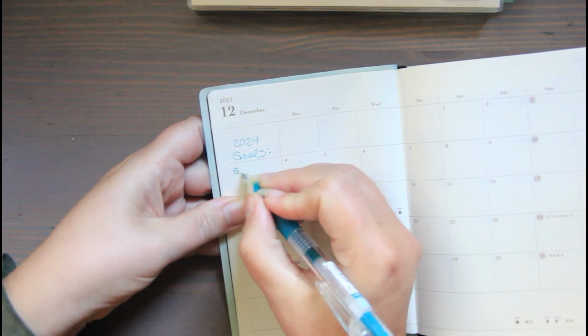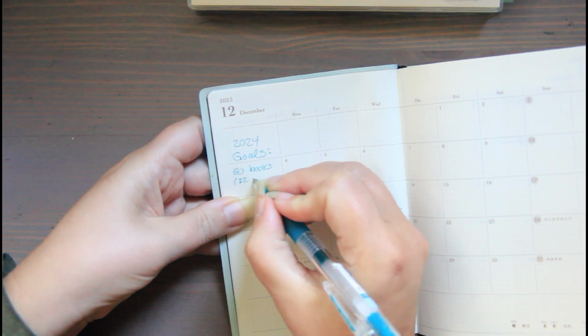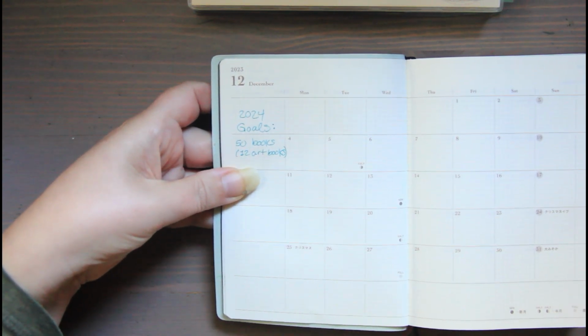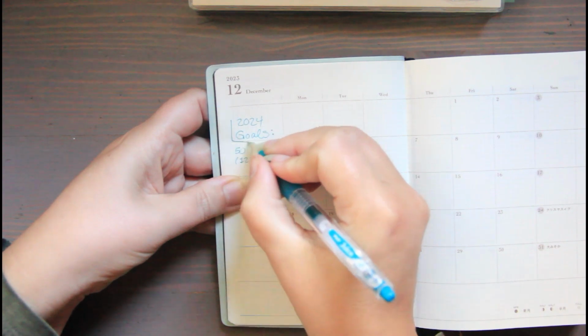Again, 50 books. I want 12 art books. That's a little crooked, isn't it? So these are my goals.